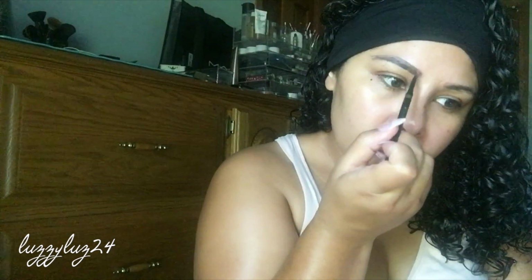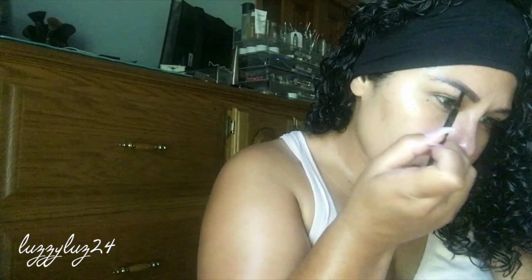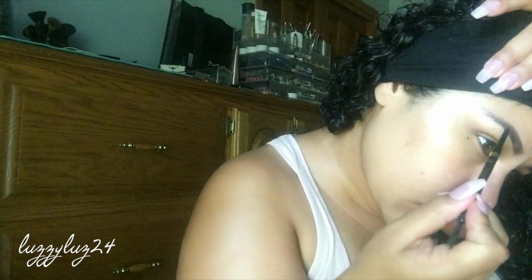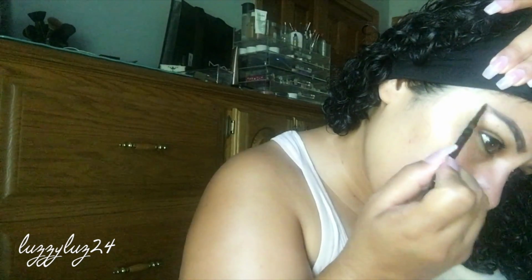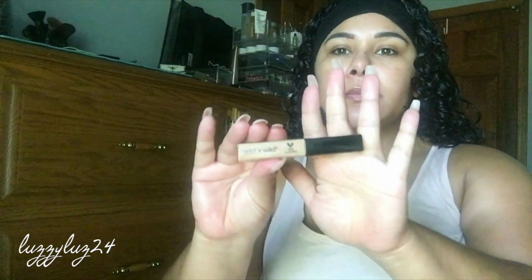Making hair-like brush strokes throughout the whole brow, starting at the bottom and then going towards the top, and then also making sure that I put in hairs in my sparse area, especially towards the tail of the brow. Then go ahead and use the spoolie through the brow to make it all seamless. Check out the difference. And of course, I did my other brow off camera.